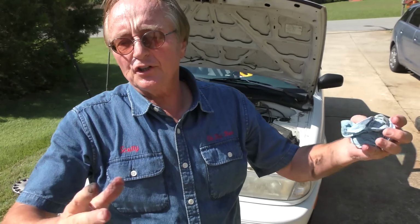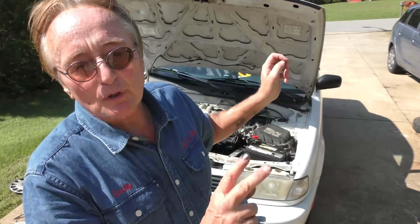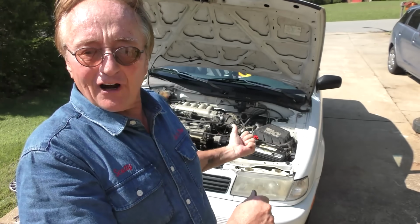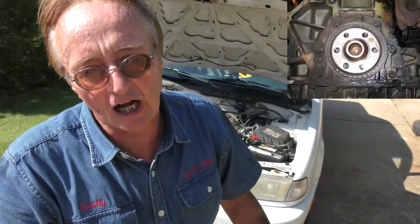Now the big question you might have is, why did the sealer work? You saw the old seal, it was cracked with rips in it. That sealer did work for a short time, but the cracks are too big. Then you have to replace the seal. Thank goodness it was the front main seal, an easy job, versus the rear main seal, where we would have had to pull the entire transmission off the car to fix it.